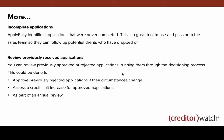And something else we've introduced in the last, I think probably about 6 months, was the ability to review previously received applications. So what you can do now is you can perform a credit review on previously approved or rejected applications, runs them through the decisioning process again to come back with an up-to-date decision. So this could be done for a number of reasons, and the ones I've got here is it gives you the ability to approve a previously rejected application.